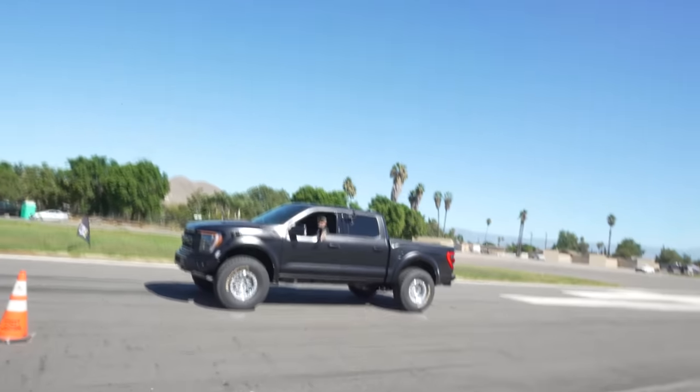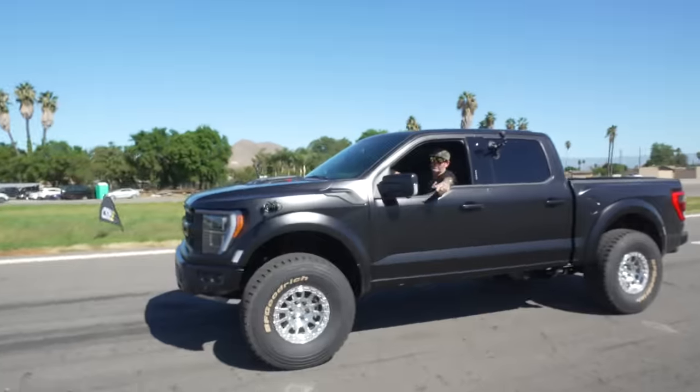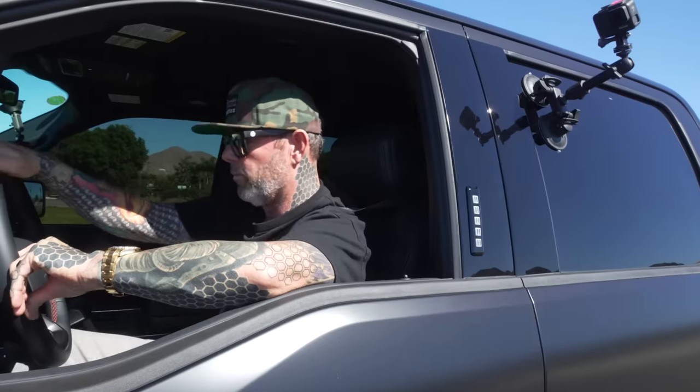Dude, you got traction control on or something, bro? No, it's off. It's just leaving hard. Is it off, off? It's off, off. That's wild, man. You can see when it comes up, it's like whoop, whoop, whoop, whoop.